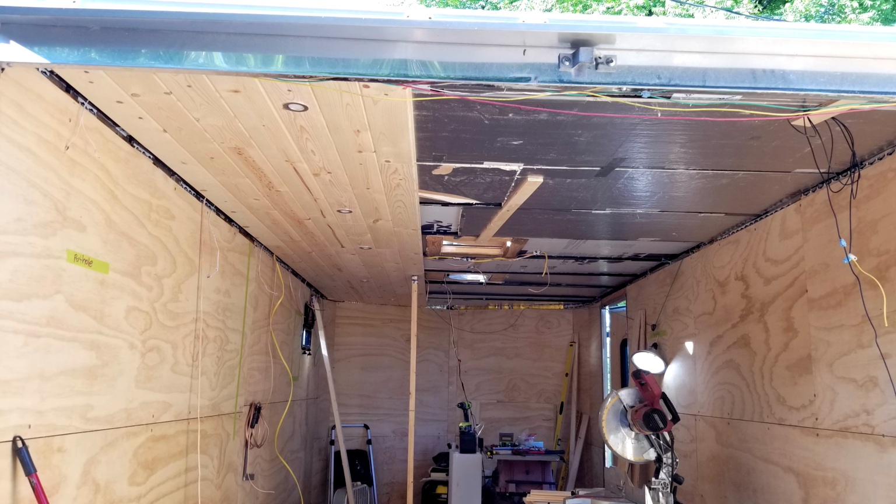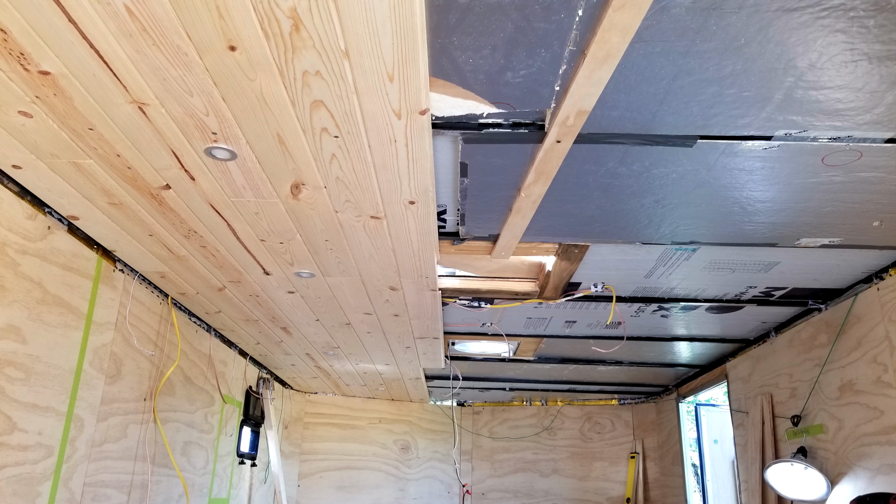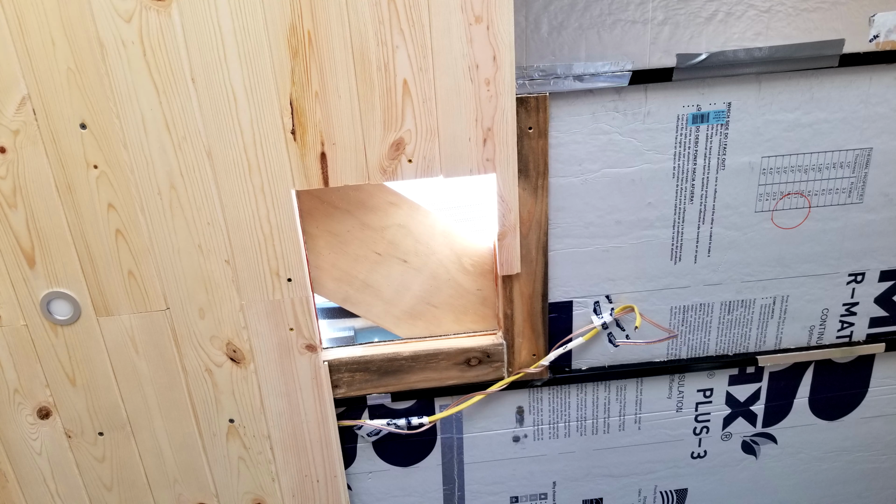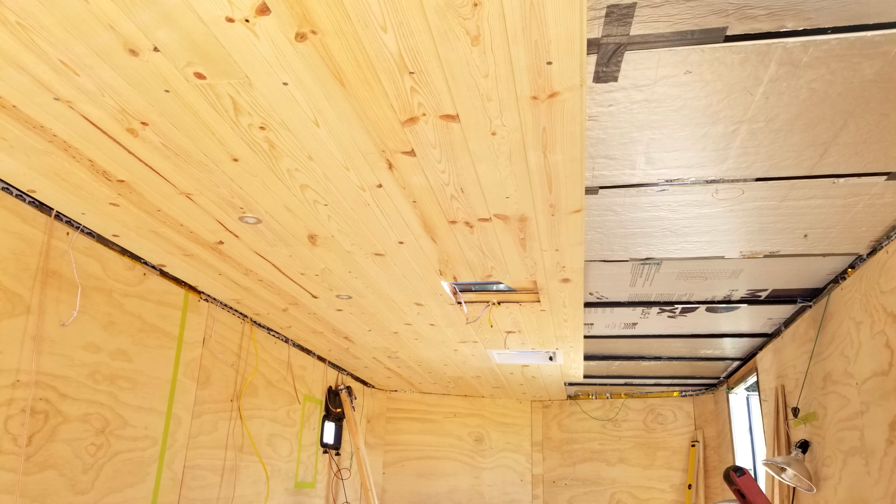So it started to get really hot, like 95, 98 degrees, and I simply couldn't work in the cargo trailer with the heat. I just can't take it. And it's humid too. So I had to get the air conditioner up on the roof. I was working alone. I didn't really have a method, but I had to get it done.